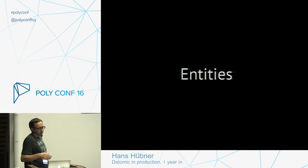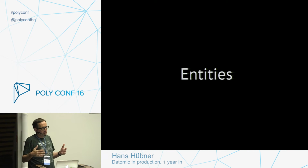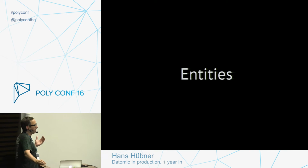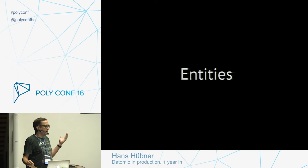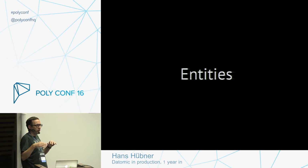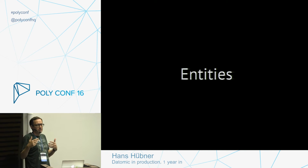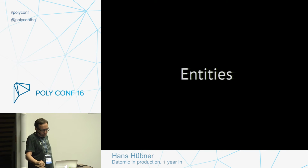Now, to really make this work, there is an inherent model of entities in Datomic. So transactions are entities, users, things are entities, and there is a schema that governs how Datomic treats these entities. For example, you can have an entity that points to many other entities, or you can have one-on-one relationships, and these relationships are automatically maintained by Datomic.